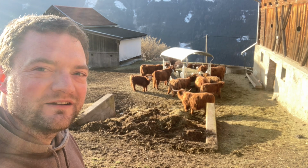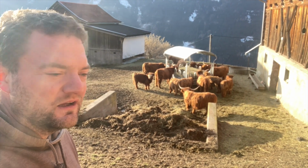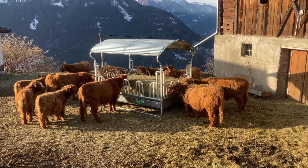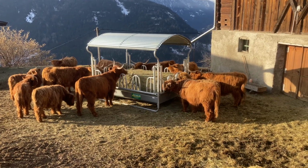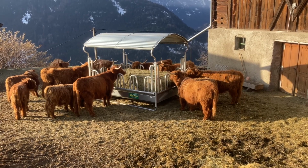I'm very happy with the setup. They've accepted it well. They're eating right away. They fill up now, go lay in the sun, and then the ones who are still hungry will be able to feed off of the bale there. And I'm glad we did this.